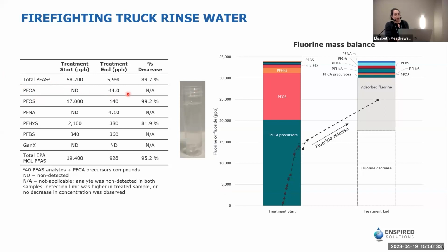We saw a decrease of over 89% for that sample when we treated it. PFOS was a huge mass fraction in this sample, which we saw a decrease of over 99%. Then PFHxS, almost 82% decrease. PFBS, there was some of that in there. We did not really see a change over the course of this treatment time. The shorter chain compounds do take longer for us to break down. So likely if we had extended the treatment time, we would see degradation in that as well. Overall, the total MCL-listed PFAS, we saw a 95% degradation.